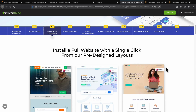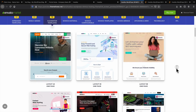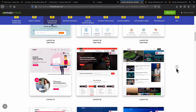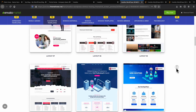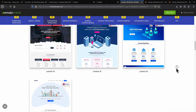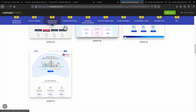Now there are also other templates that you can use. So there are a lot of other templates that you can use. And the reason again why we're using this theme is because it has a bridge. So we can style and design our WHMCS page without using a lot of custom code. So you do require custom code if you want to change that page, but with this theme, we can go ahead and change our WHMCS page so it'll look a lot better.